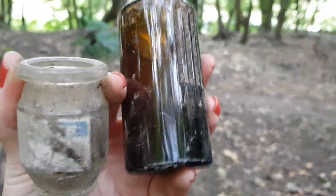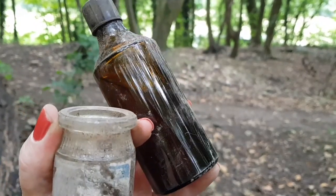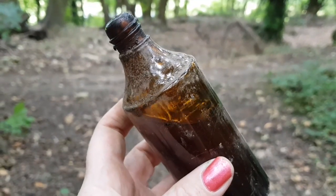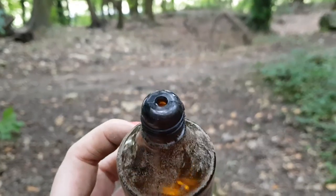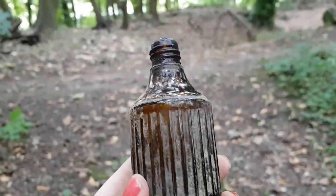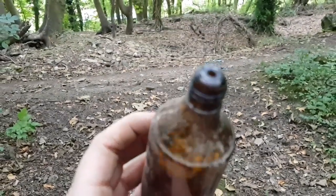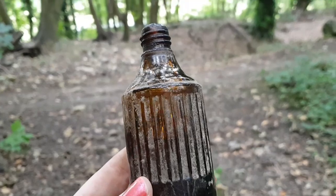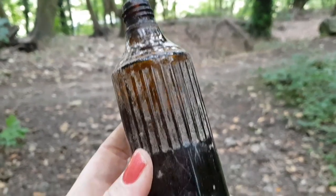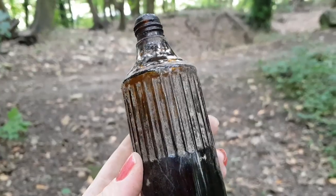Better, isn't it? And it's actually still got the fluid in it, so bear with me a second while I open the lid and I'll show you what the bottle looks like without the lid on. Here we go. So what do you think, cologne, or is it like a cleaning fluid or a mouthwash? Ryan said maybe a mouthwash. What I can tell you is that I couldn't resist having a little sniff, and it does have quite a strong smell, but not of anything in particular, just like chemicals now. So yeah, it's hard to tell what it would have been.